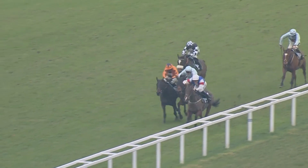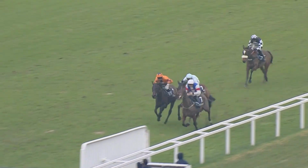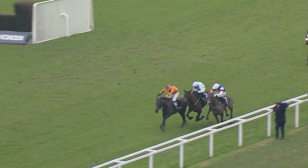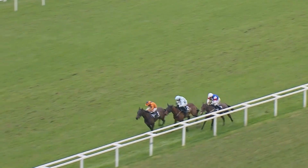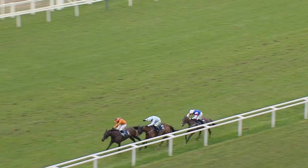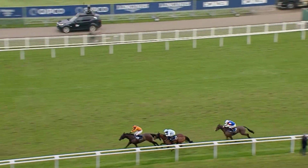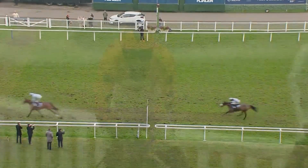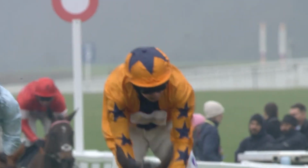Kargese is under a drive, racing down towards the final hurdle. Betty leading, Take No Chances and Kargese trying to challenge over the final hurdle. Betty landed in front, but joined by Take No Chances. Kargese is going to have to pull out all the stops here because it's Take No Chances. He's got the lead inside the final half, and she'll go on to win in the hands of Keelan Woods. It's going to be Take No Chances to beat off Kargese. Back in third, Betty, then came Casino Mento, clear from Brenda's Asking.